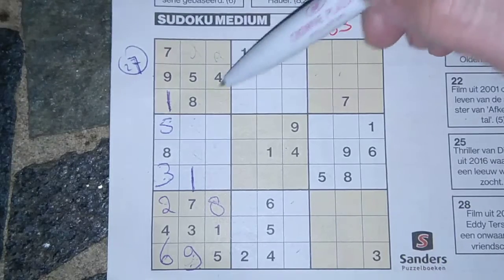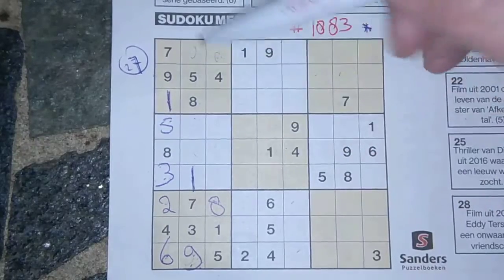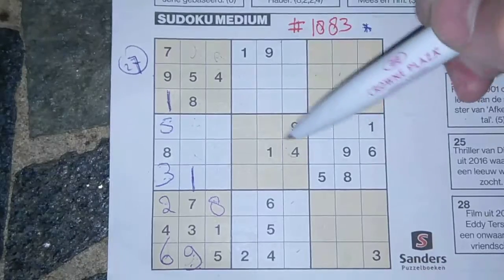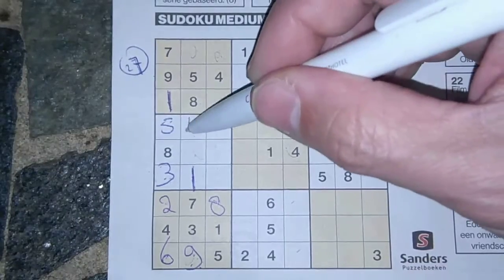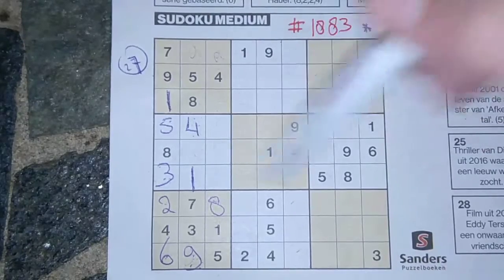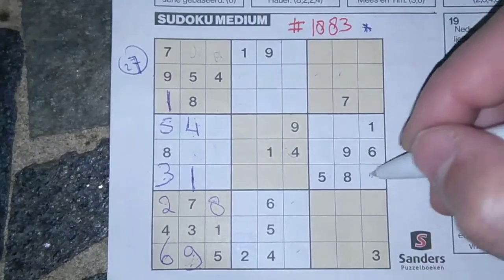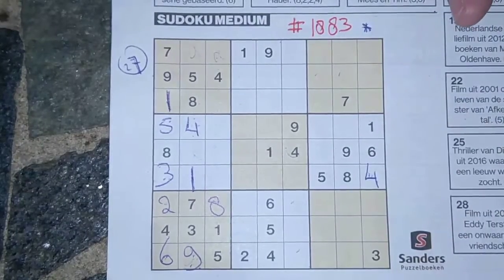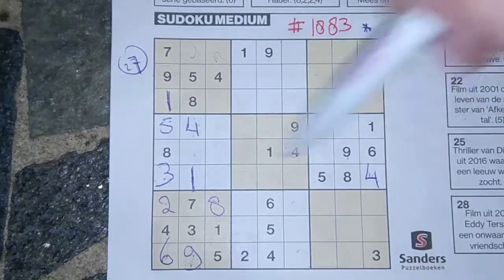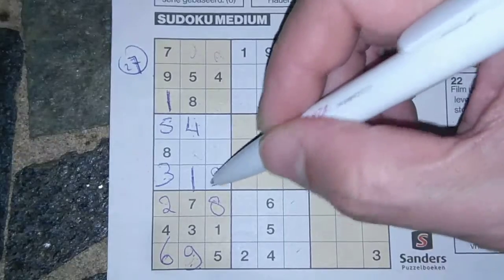And then how about the 4 in this column? 4 in the first column. So the column between the second column, the only two places for the 4 should be here or there. We see here 4, no 4 there, 4 should be there. 4 in this row, 4 in the middle row, so on the row below, the only place for the 4 should be there. 9 in this row, 9 in the middle row, so on the row below, only place for the 9 should be there.